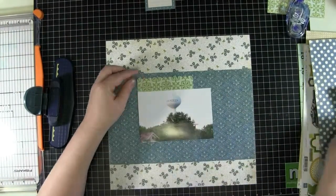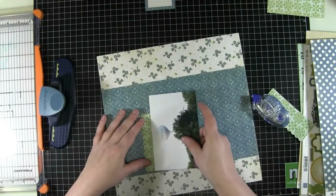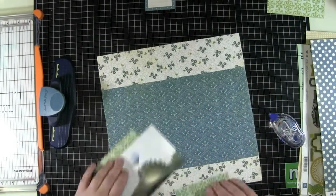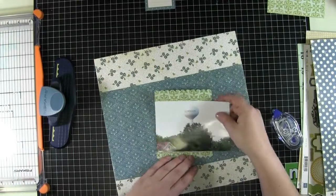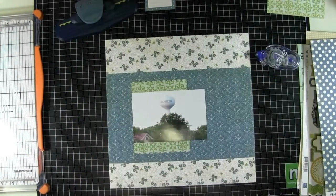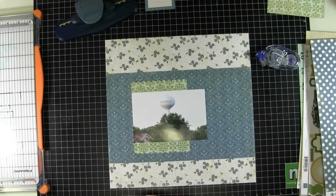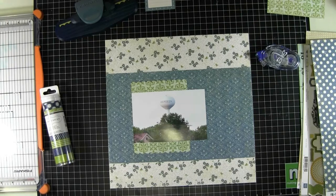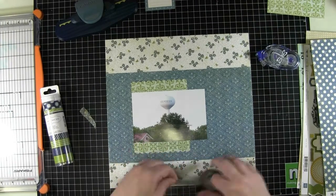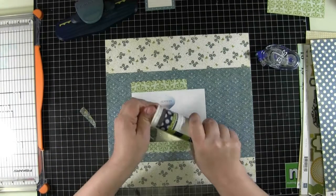So now I'm just adhering that down, and I decided that I would just put these two pieces of paper that I put that border punch. So I used the Fiskars Scallop Sentiment Punch, and I thought that I would just use that above and below the picture to give the picture some grounding, because I knew that the picture was going to be surrounded by a lot of different elements, so I didn't want to mat it, basically.